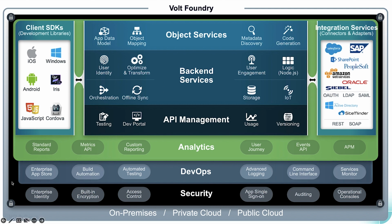So we basically have client SDKs that lets you connect to Foundry from, Iris is our IDE, but if you want to build your own application using Xcode or Android or .NET, you have that ability as well. You can connect to all the different backends. There are actually, including the marketplace, like 100 odd connectors.